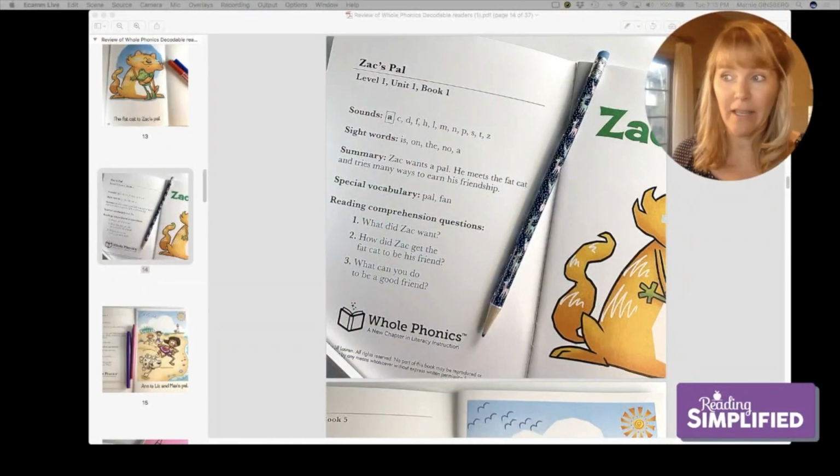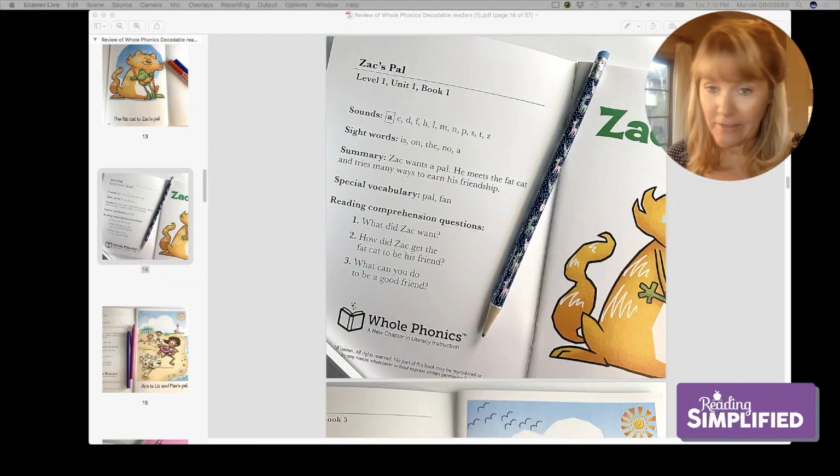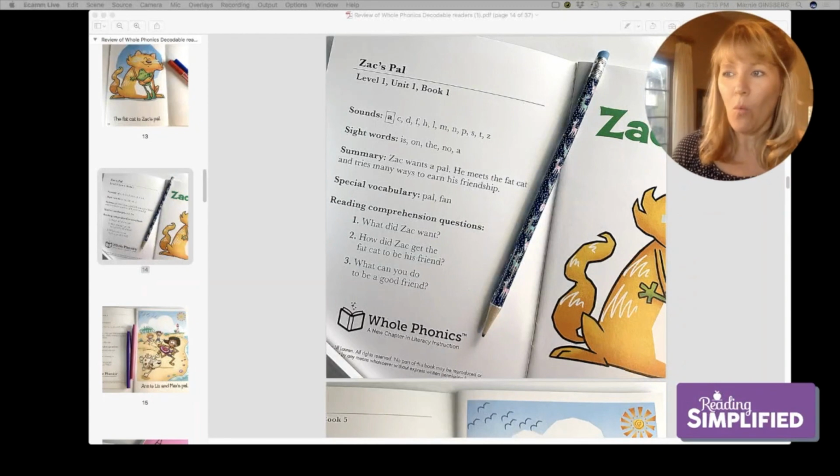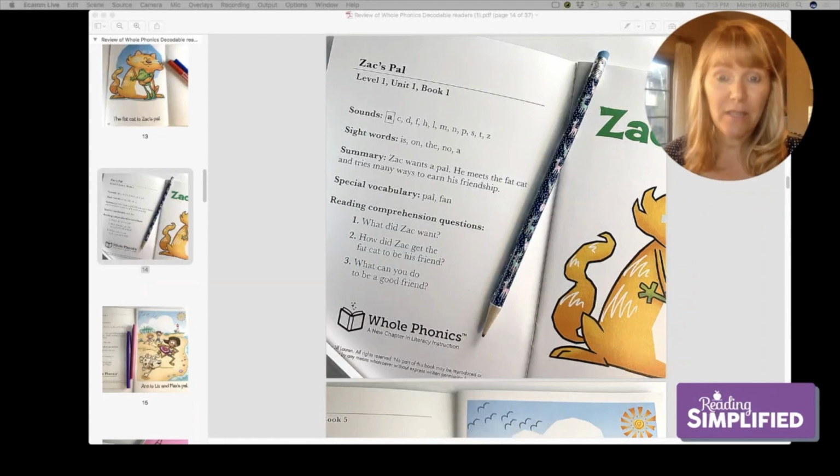When you get done with the book, maybe you are going to ask the student some of these questions, like, what did Zach want? Does everybody remember? Did you pay attention? I was reading aloud. How did Zach get the fat cat to be his friend?